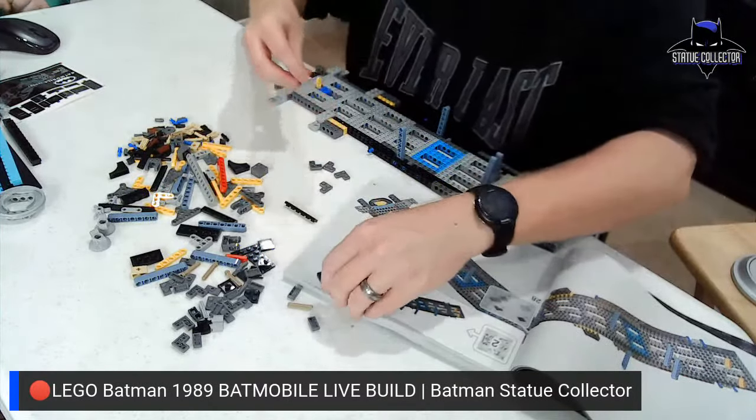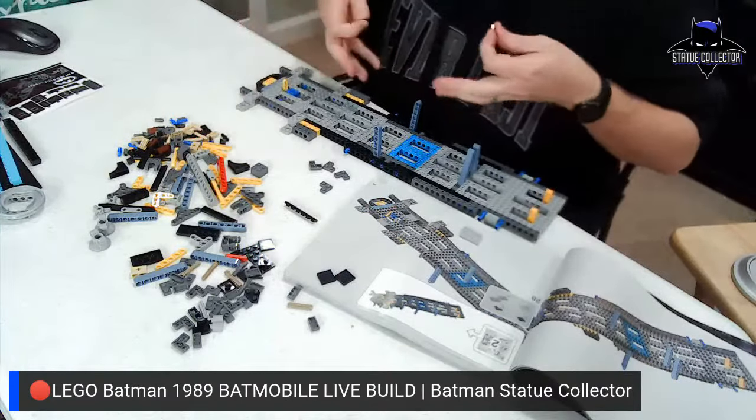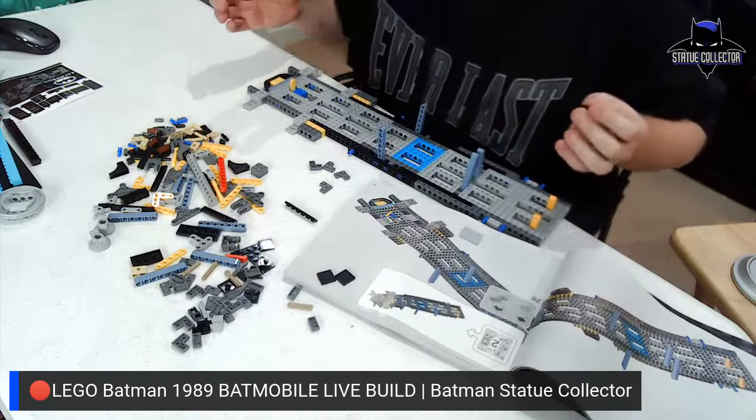That's a lot of color for a black car. Yeah. Like red, yellow. Yeah, blue. It's weird. But like all of this is like the undercarriage.